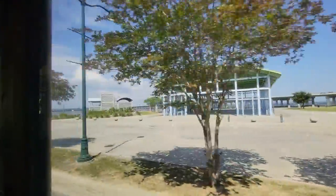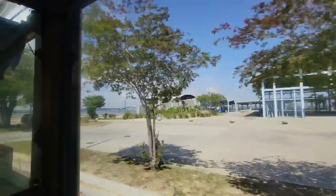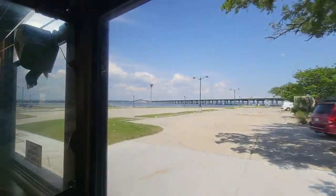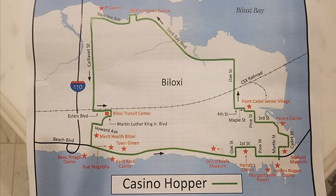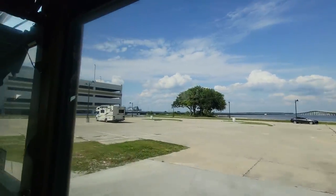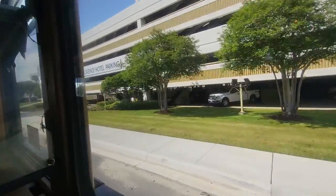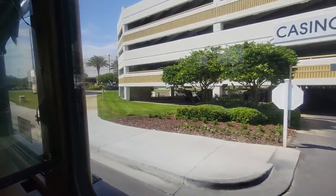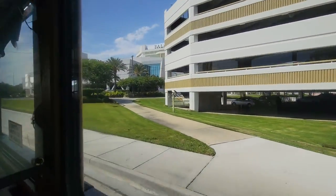I apologize for the lack of video footage in the Golden Nugget, but they don't seem to like you recording in casinos in Biloxi, Mississippi. So I went outside and hopped back on this bus. We're heading straight up to the palace. If I can video inside the palace, you will see it next. Now approaching Palace Casino. All right, we're here at the Palace Casino.